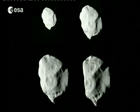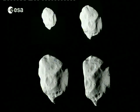And the next one, this is the closest approach image. That's 2 megapixels by 2 megapixels, so it's a 4 megapixel image. We can zoom into all pretty detail, but you can see here already what comes out if you get that close with a pretty camera like the one we fly on Rosetta.